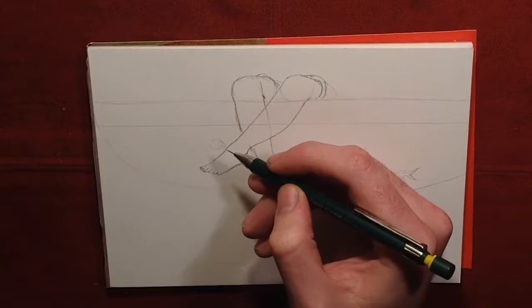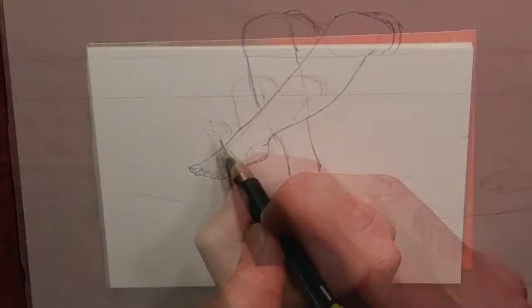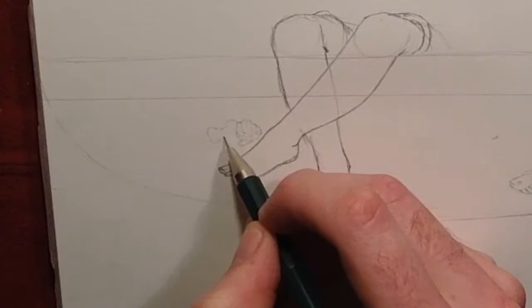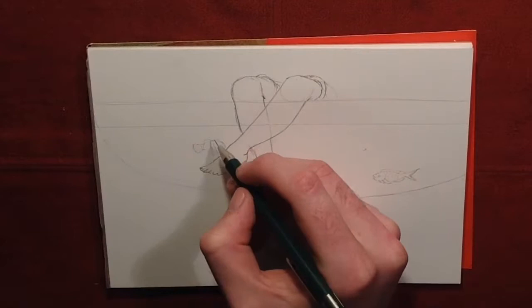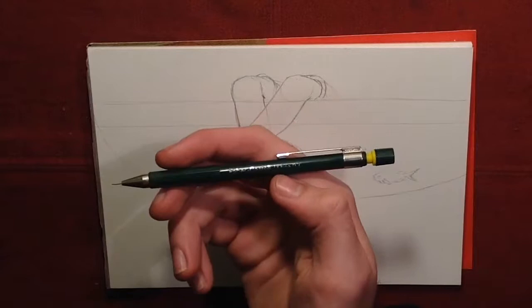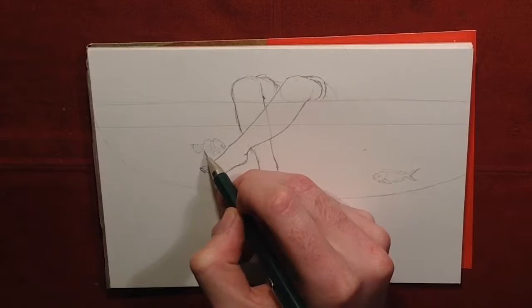Got a green tea. This is a 0.3mm Faber-Castell TK Fine lead pencil. So that's the clownfish added.